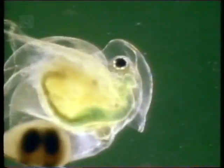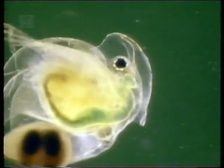Winter is a difficult time for Daphnia. With no food about, any offspring born would starve. So it adopts a different strategy, starting by shedding its own skin.